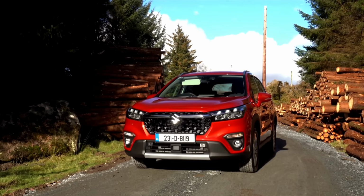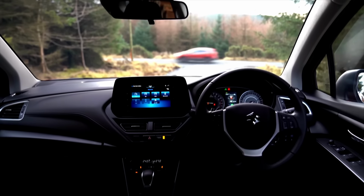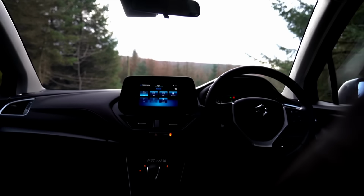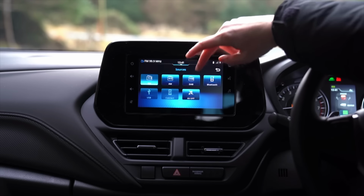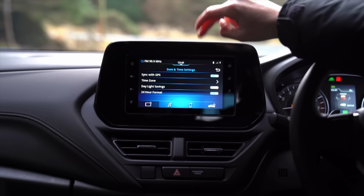The new S-Cross has a completely new infotainment system and it's simply laid out. Built-in functions are logical and it comes with wireless Apple CarPlay and Android Auto as standard. The Bluetooth connection takes a moment to sync up and audio quality is invariably better using the single USB port.